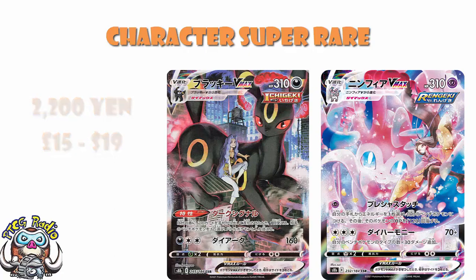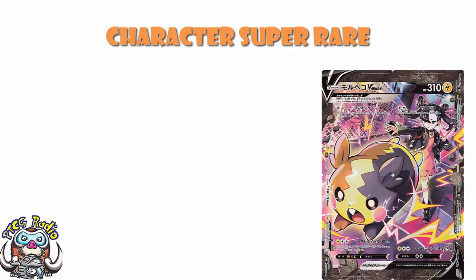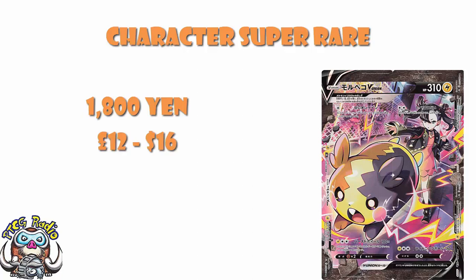Morpeko V-Union, remember that comes as a 4-part character super rare, but you do get all 4 parts together, so it's all or nothing. You're not going to get one part, you're going to get all 4 or none of them. Comes in at 1,800 yen, so you're talking £12 or $16. Of course, this one is interesting because it's the only alternate art secret rare, call it what you will, V-Union we've actually seen so far.